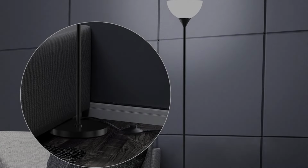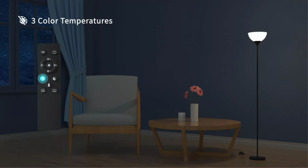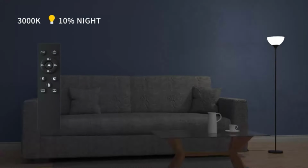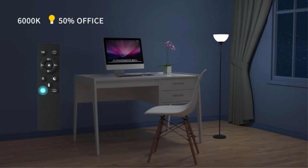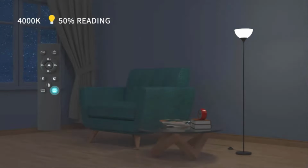Remote control functionality. Stepless brightness adjustment for custom ambience. Memory function retains your preferred settings. Dimmable LED bulb for versatile lighting. 1-hour timer for automated lighting control. Modern matte black finish complements any decor. Sturdy metal construction ensures durability. Magnetic remote for easy storage access.